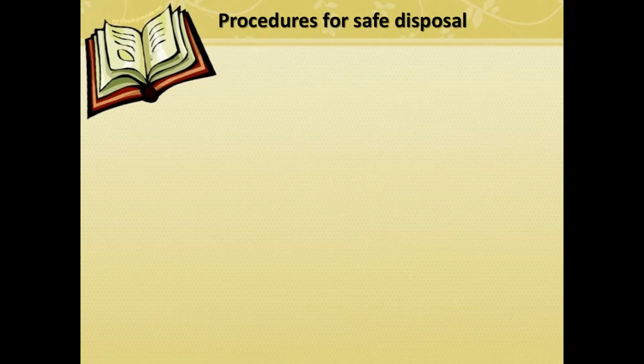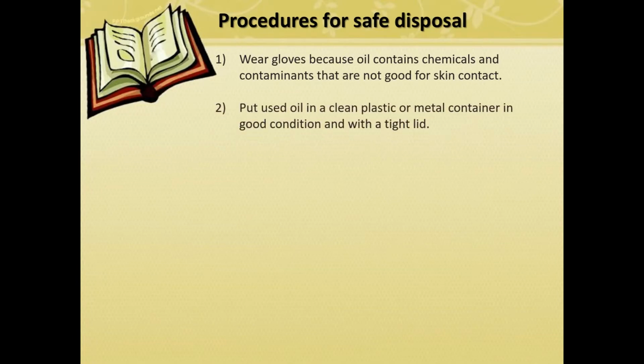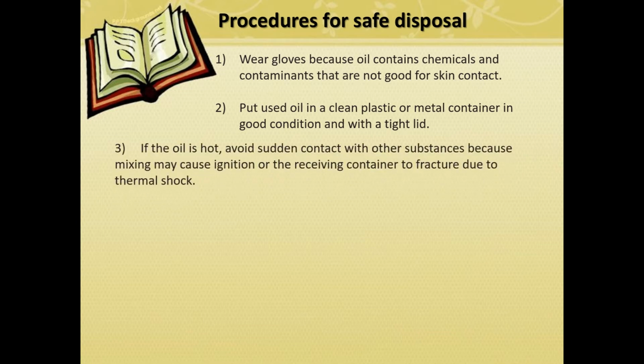Procedures for safe disposal. First, wear gloves because oil contains chemicals and contaminants that are not good for skin contact. Put used oil in a clean plastic or metal container in good condition and with a tight lid. If the oil is hot, avoid sudden contact with other substances because mixing may cause ignition or the receiving container to fracture due to thermal shock.